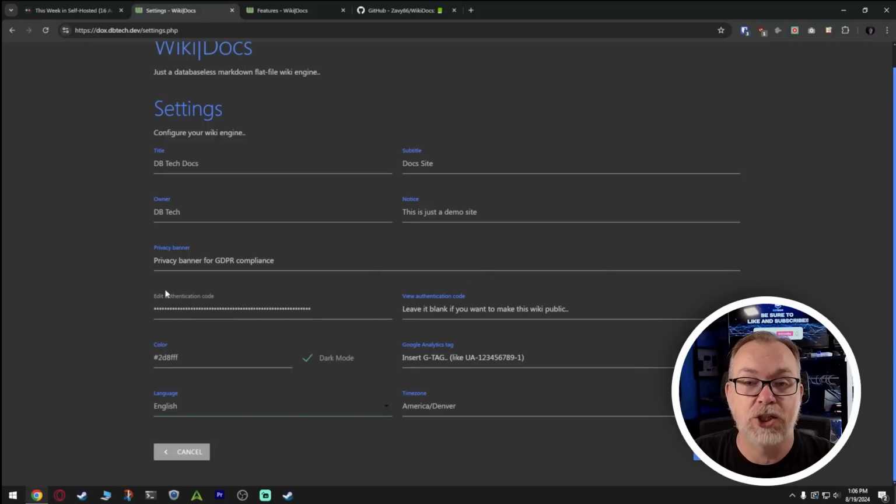Again, the authentication code is just going to be the password to let you administer the site. And the view authentication code over here is to restrict access to the site to just viewing content without a password. So that's what's going on there. That's it, man. It's really just that easy to use. I love the simple method that they went with. Absolutely dig it. With that said, though, let's jump over and take a look at how easy this is to deploy.